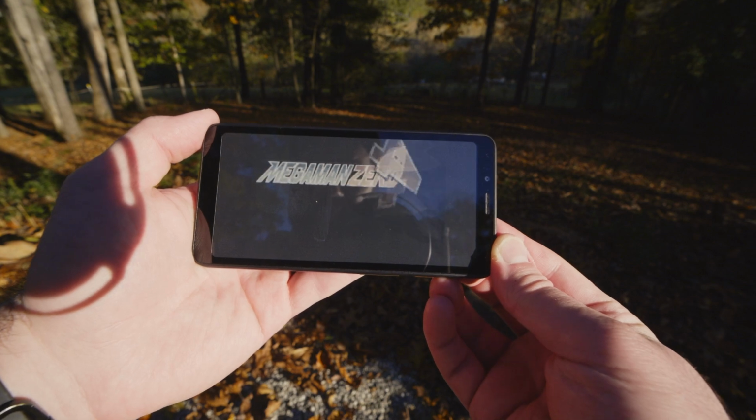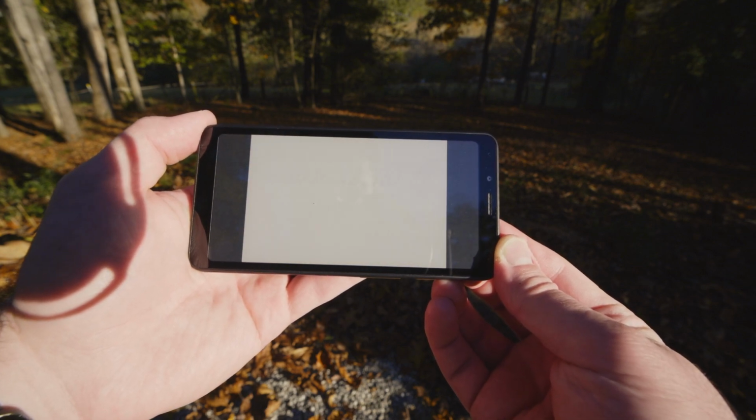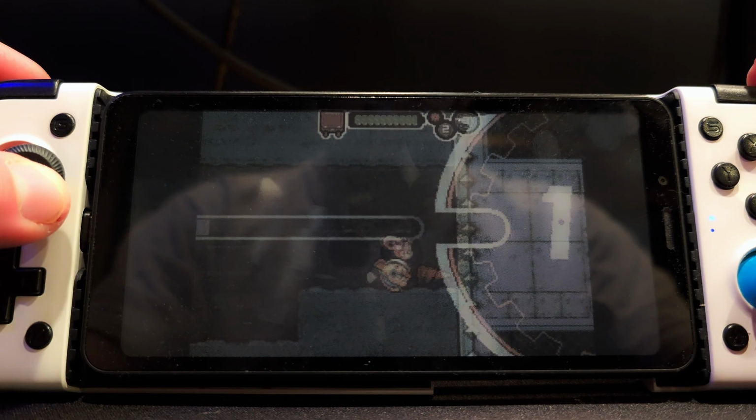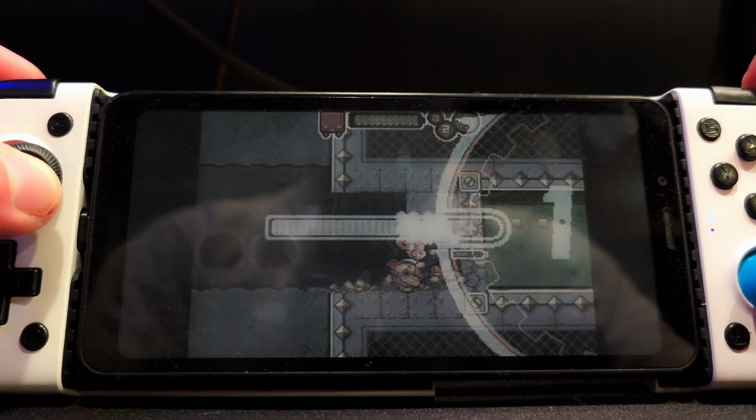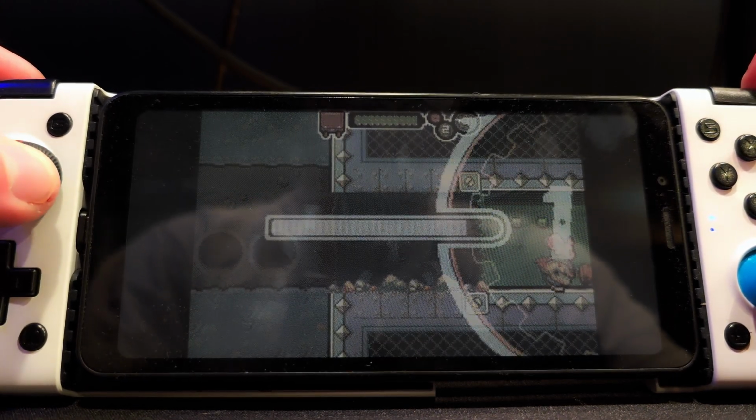That got me thinking, what would gaming look like on this? Well, to answer that question, I had to bring my childhood back with some Game Boy Advance emulation. And in a way, it felt almost like a truer experience to the original non-backlit Game Boy Advance screen.